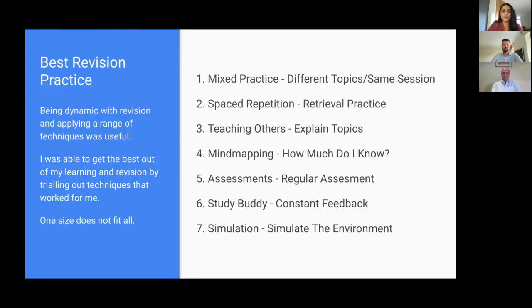So the best revision practice is dynamic, whether it's mixed practice, so different topics in the same session. Otherwise, you'll burn out if you consistently do the same thing again and again. Spaced repetition. Repetition is key, particularly in things like practical procedures and examinations. Teaching others, that's a great way of ensuring you know how to answer a question and understanding the topic as well, so that you're not thrown off if something that you've learned has been asked in a different way on the day of the OSCE.